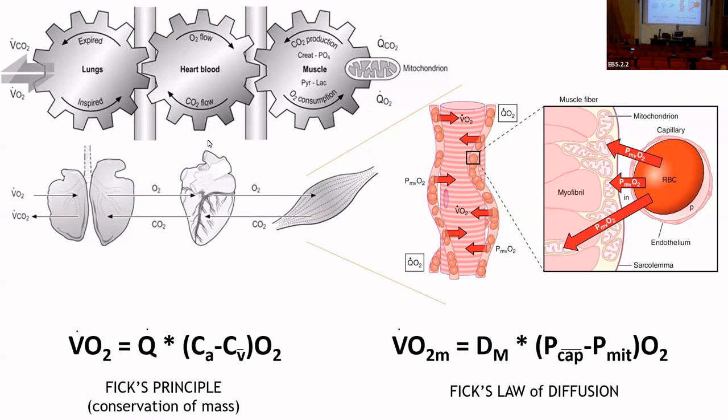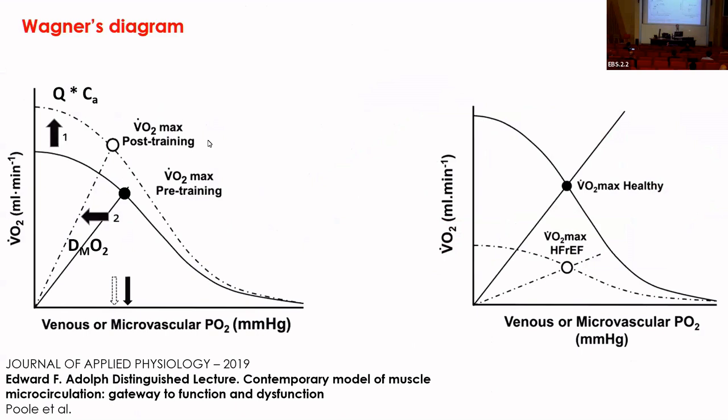These two equations, if you compare, are all giving you oxygen consumption. So it means that they can be combined. And this has been done by Professor Wagner in a unique diagram where you have the perfusive, so the amount of oxygen that is delivered to the muscle, represented by a sigmoidal curve, because the amount of oxygen that is taken up depends on the ability of the hemoglobin to transport oxygen to the muscle.